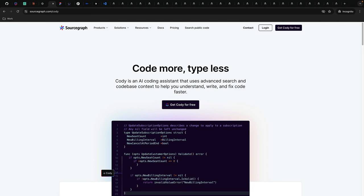For those working on larger projects, there is Codey by SourceGraph. This is designed to work with your entire code base, not just the file you're currently editing. It generates code that is consistent with your project's style and can answer questions about your code base. Codey is free for individual use with a pro tier at $9 a month.